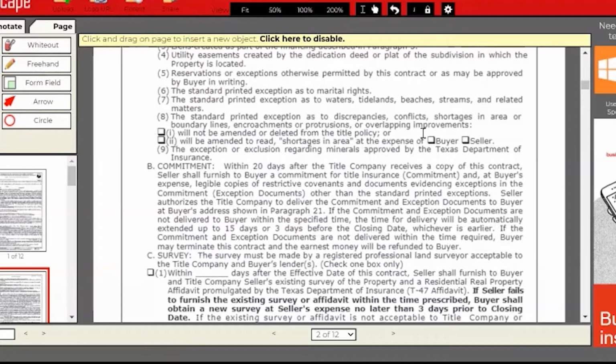Okay. So this is also negotiable. If I'm on the other side of this, I probably want it to read as a buyer's expense. Right? Okay, but on both sides, you usually check that. I usually do check the box for the shortages in the area. I mean, like this, you're talking about.